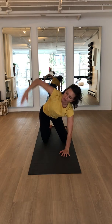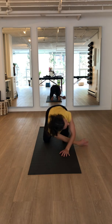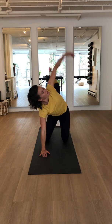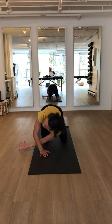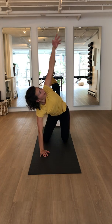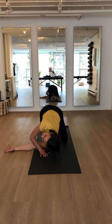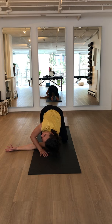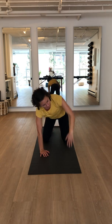Using the breath, inhale, exhale to rotate. Other side, inhale, exhale to rotate. Doing this at your own pace, finding what areas need a little bit more attention and maybe hold it there a bit longer. Your right and left sides are probably going to be different, and that's okay.